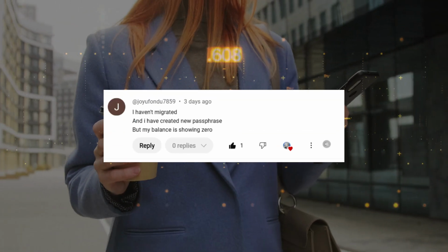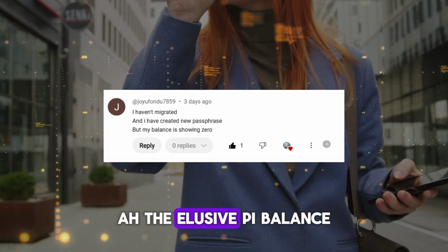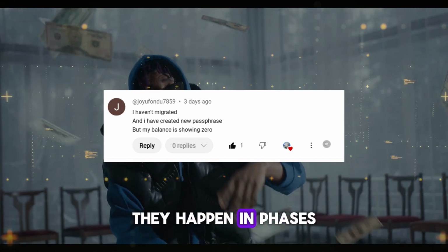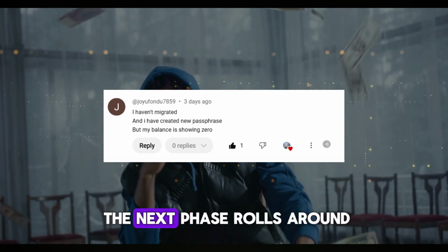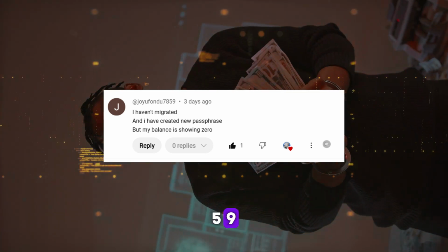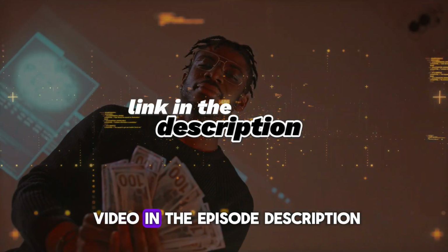JoyFondo7859 writes, I haven't migrated, and I have created a new passphrase, but my balance is showing 0. Ah, the elusive Pi balance. This is a question that comes up a lot. It all boils down to the way Pi Network handles migrations. They happen in phases. So even if you've created a new passphrase, your balance might not show up until the next phase rolls around. It's a bit like waiting for your favorite show to drop a new season. You just have to be patient. We hear you, JoyFondo7859. Hang in there. And for anyone else wondering about how to move Pi to your available balance, we'll drop a link to a super helpful video in the episode description.